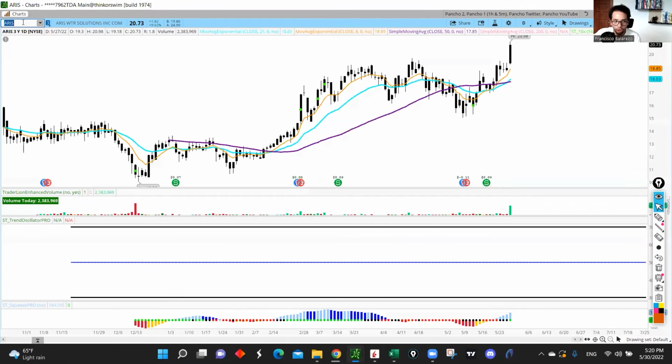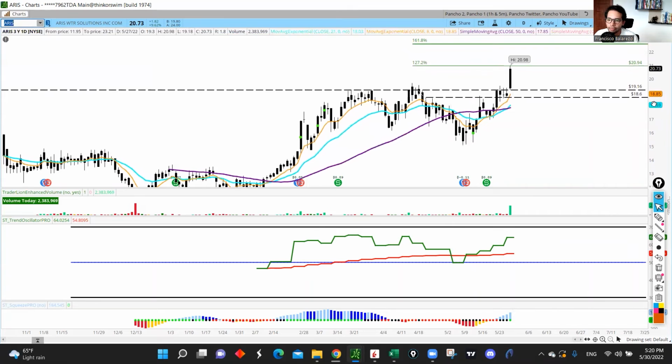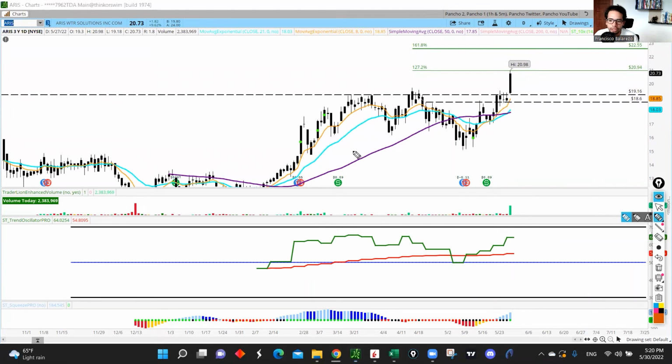Now let's take a look at another IPO, which is Aries. And this is a pretty amazing IPO, right? You can see the volume that came into this name. You can see the squeeze that is active, and you can see that the trend oscillator is above zero. And this is pretty amazing action, right? If we are lucky enough, right?